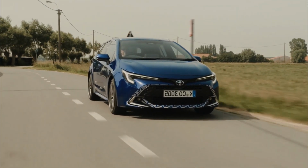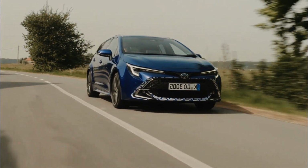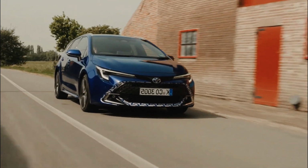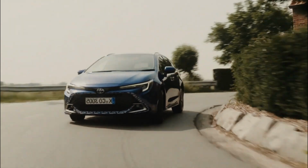roomier in estate form. However, we can't really tell the price yet until the car is released. It might receive some updates along the way before it's released in the first quarter of next year, but we can only wait and see.